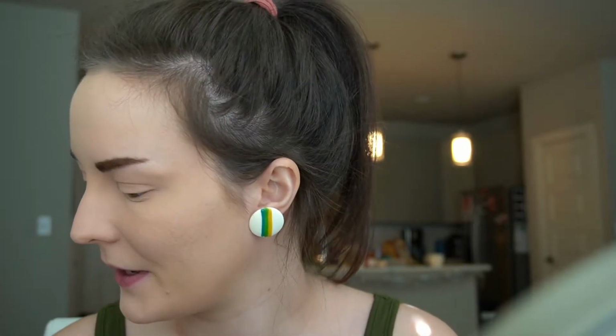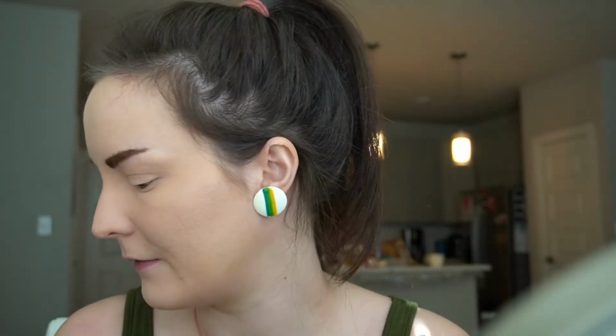Well, I don't know exactly how I'm supposed to go about this. So I have these two new cream blushes, and then I have a powder bronzer and a powder highlight. So I don't know how I'm supposed to do this. I'm gonna, I guess, do bronzer first because that's what I would normally do.